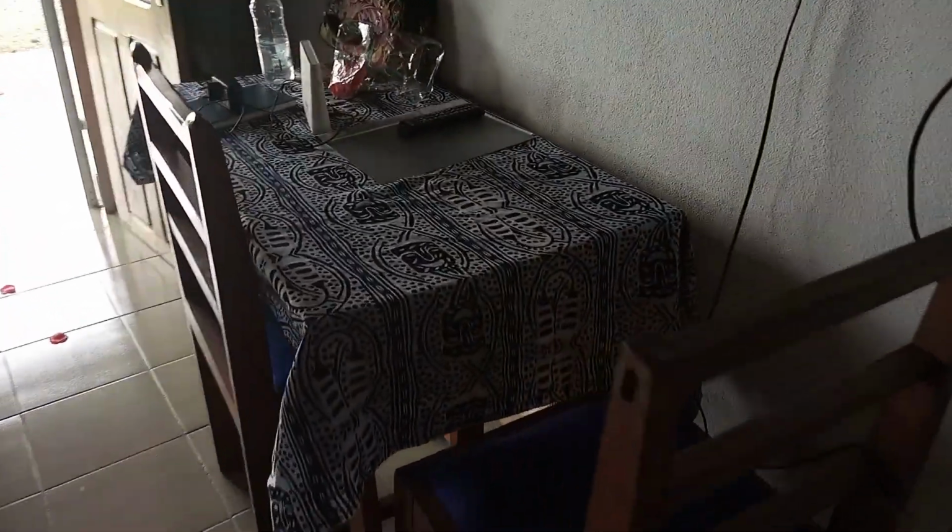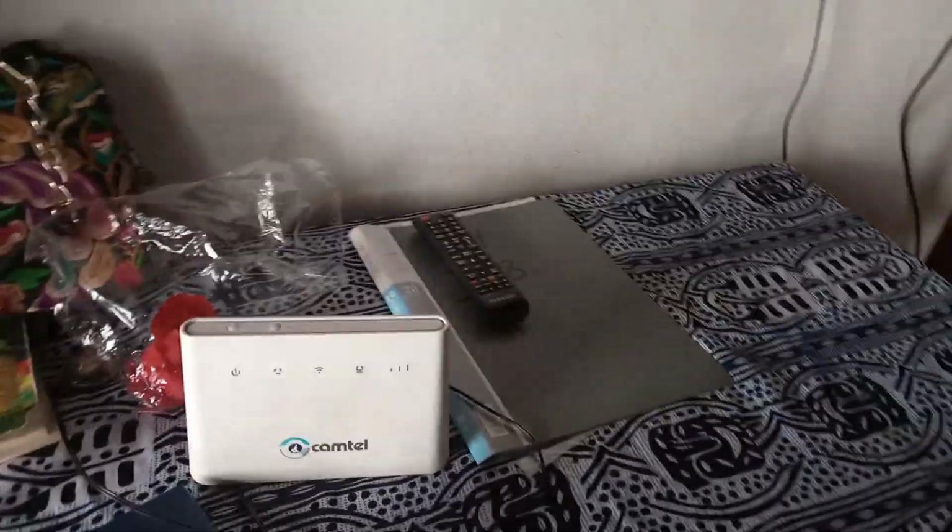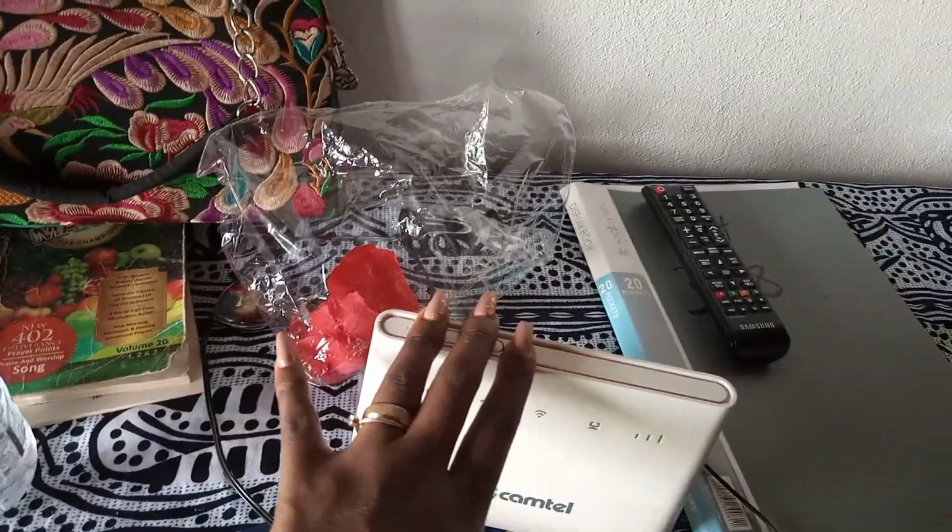Then here you have this table. There's really nothing much going on here, so tomorrow we're going to do something here. And I always go around with my wifi box. And here is my bag and a bottle of water.